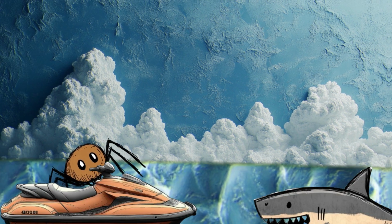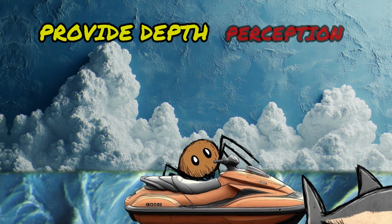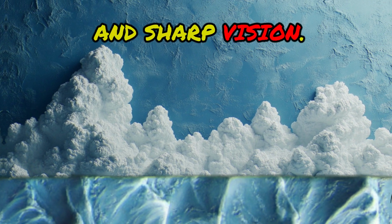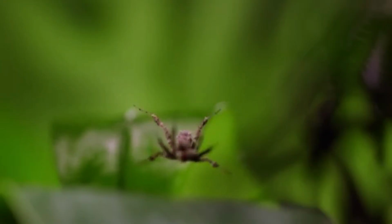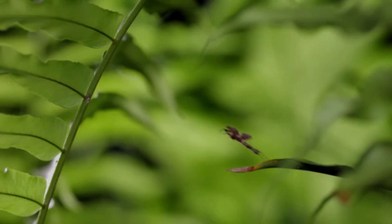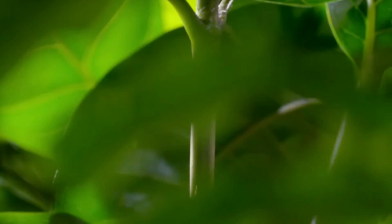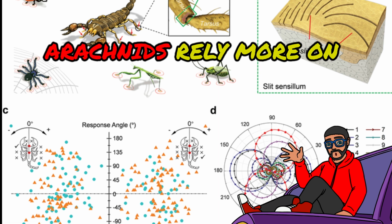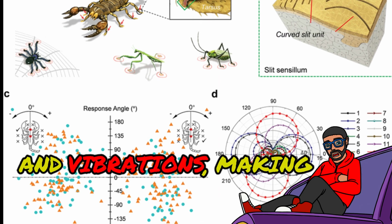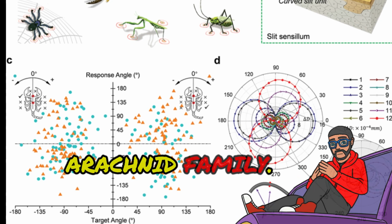Unlike the compound eyes of insects, spiders' camera-style eyes provide depth perception and sharp vision. Jumping spiders, in particular, have some of the best eyesight in the arthropod world, allowing them to stalk prey like tiny eight-legged leopards. In contrast, scorpions and other primitive arachnids rely more on touch and vibrations, making spiders the visual tacticians of the arachnid family.